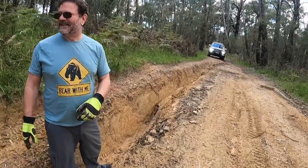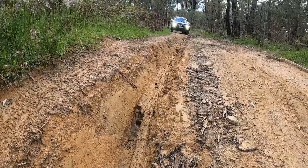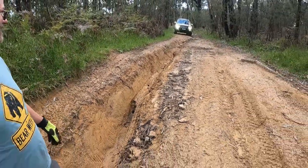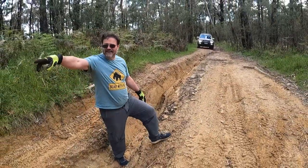I don't know how good an idea this is, but we might give it a go. What do you reckon? But that's a metre deep. This one should be fine. I'll just watch from the front. Yeah, well, you'll have to go down there and spot me.